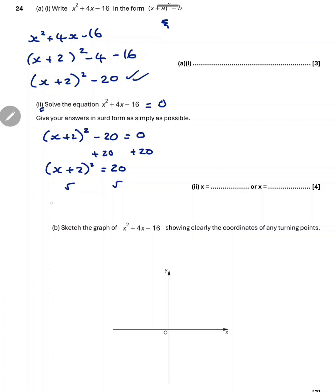Square root both sides, you get x plus 2 equals the square root of 20. Now there is a positive and a negative square root of 20. So when we're solving like this, we need to just make sure we've got the positive and negative answer. We're now going to take 2 from both sides and we're left with x equals minus 2 plus or minus the square root of 20. This plus or minus gives us two options. We've got minus 2 plus root 20, so that's my first answer. And then we've got minus 2 minus root 20, so there's my second answer. And there are two solutions to the quadratic.